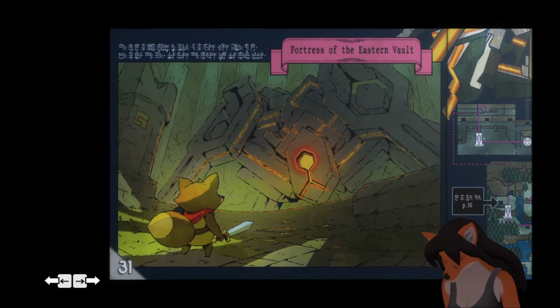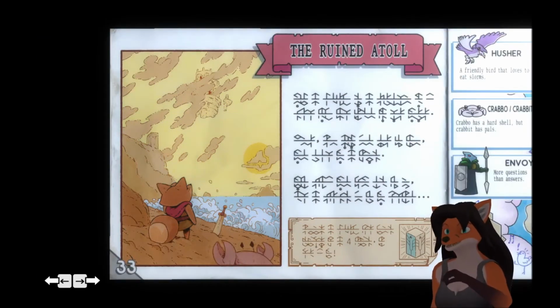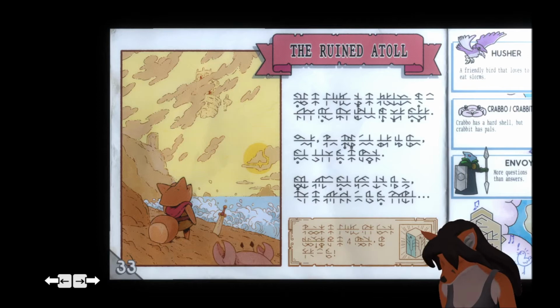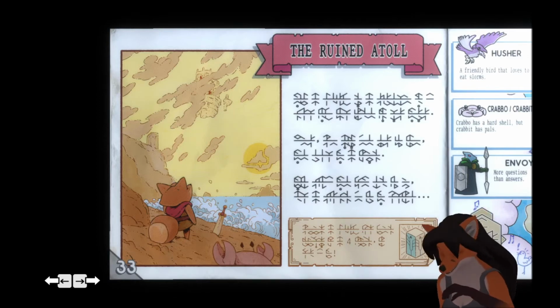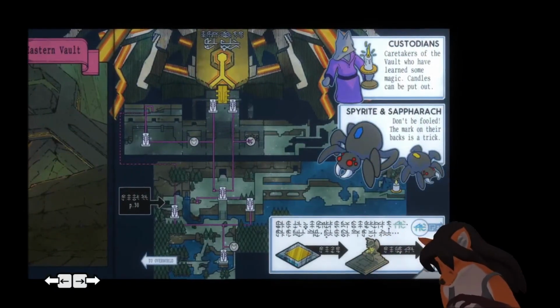Okay, let's try 33. Oh, you clever son of a bitch! It's in the cloud where the sun is! Okay, so we have 33.